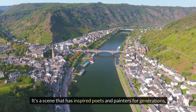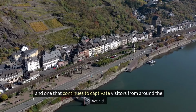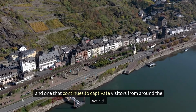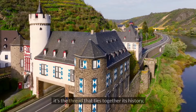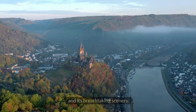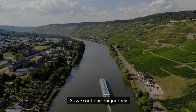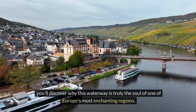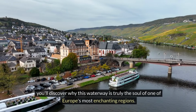It's a scene that has inspired poets and painters for generations, and one that continues to captivate visitors from around the world. The Moselle River isn't just the lifeblood of this valley, it's the thread that ties together its history, its culture, and its breathtaking scenery. As we continue our journey, you'll discover why this waterway is truly the soul of one of Europe's most enchanting regions.